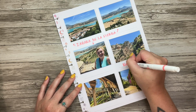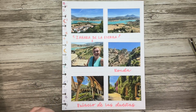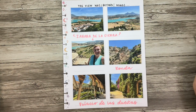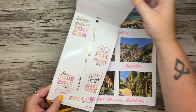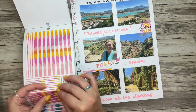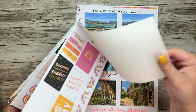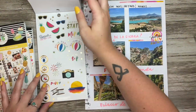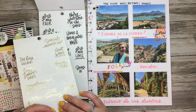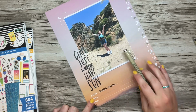So those top two pictures and then that picture of me in the middle there are from this beautiful place that we went to in Spain. It's called Zahara de la Sierra, and it was so pretty. It looked fake, honestly looked fake. It was just stunning. And then that other picture in the middle is from Ronda. That area was something in Game of Thrones. I never watched Game of Thrones, but if you know that picture, it's like some arches in between the land there. There's a better picture of it.